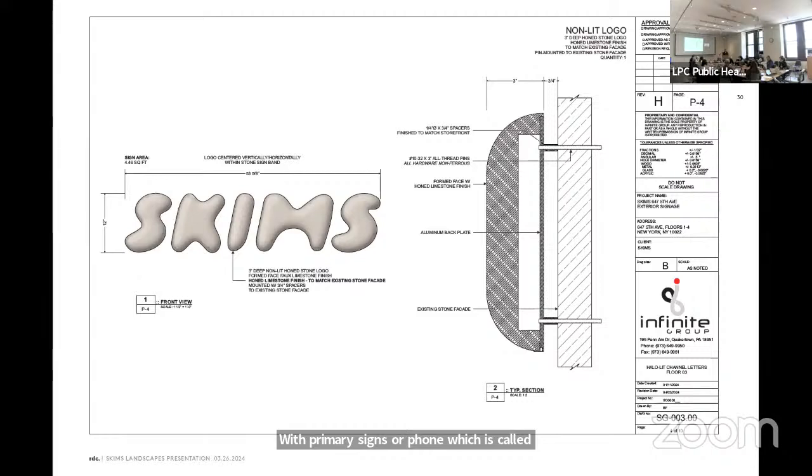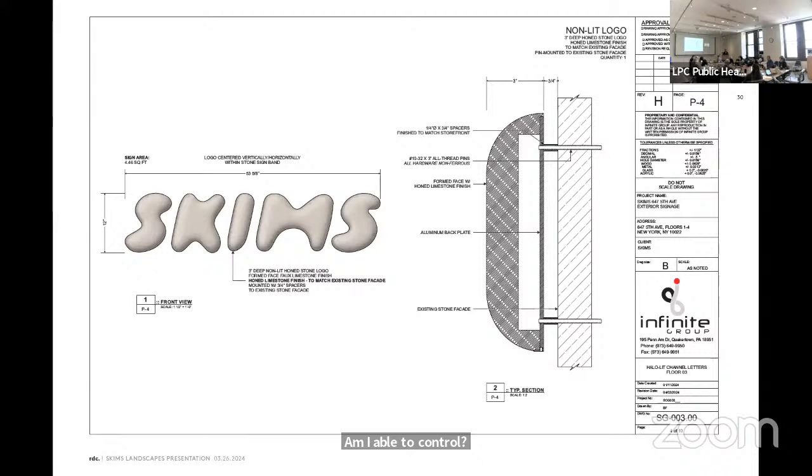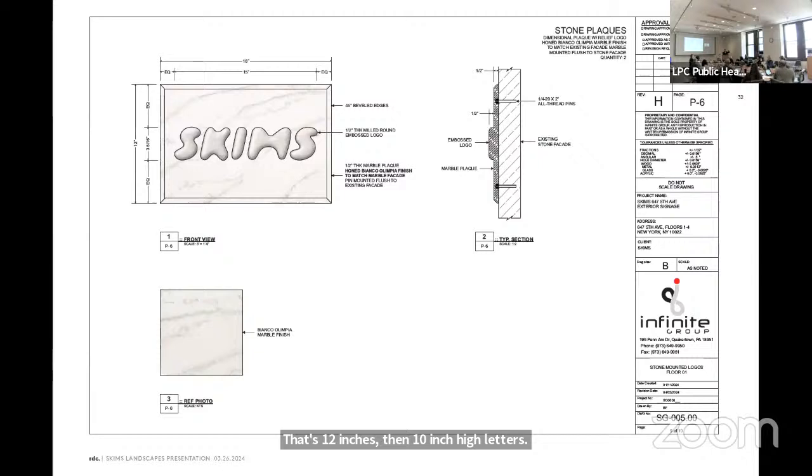Primary meaning in the arches on the glass, right? Yeah, and then the plaque. Oh, no, I'm sorry, they're 10 inches. 12 inches was the one way up at the top that we're replacing. Then 10 inch high letters over each glass arch. And the plaque is the same size as the plaque is today.